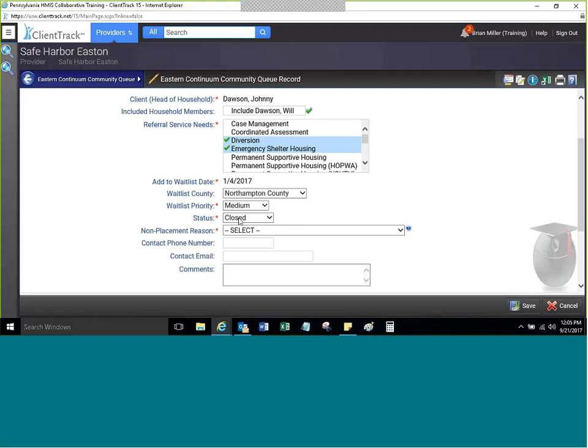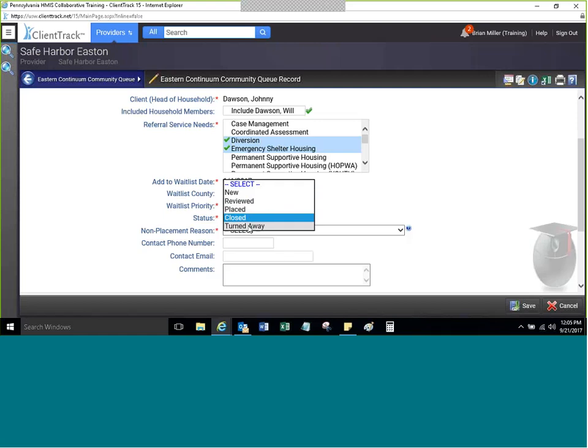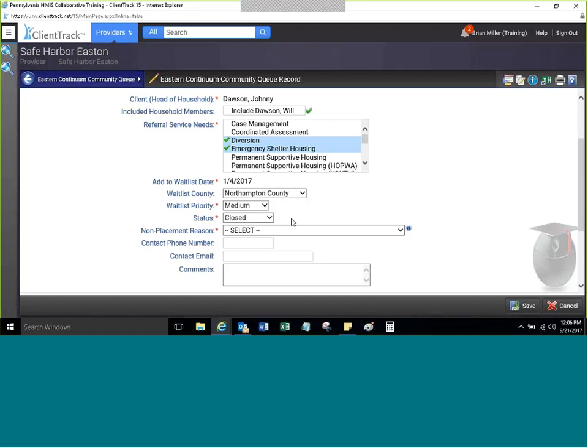Now, you can do that manually yourself as well, and if you do select closed or turned away, it basically asks you for a non-placement reason. For example, did not meet homelessness, declined further contact. A lot of them are because they declined further contact, or they cannot be reached. Maybe they moved out of county, moved out of state, moved out of CoC, who knows. But those options are there.